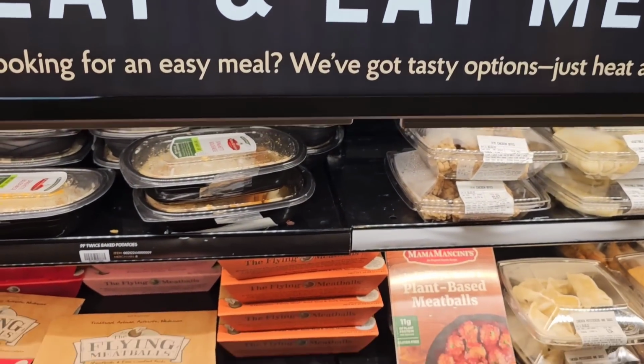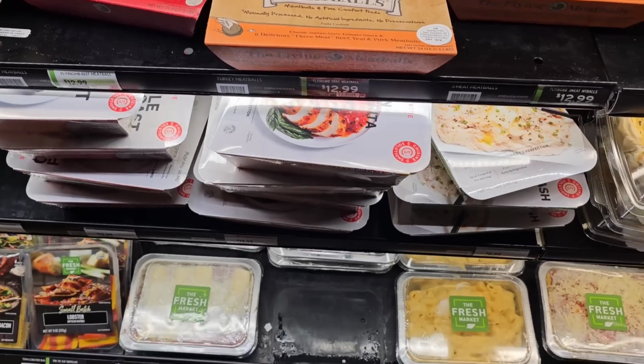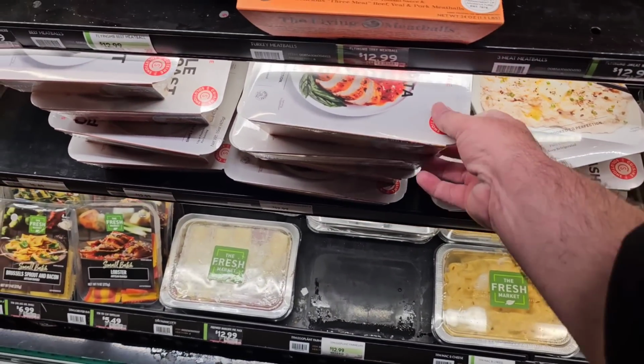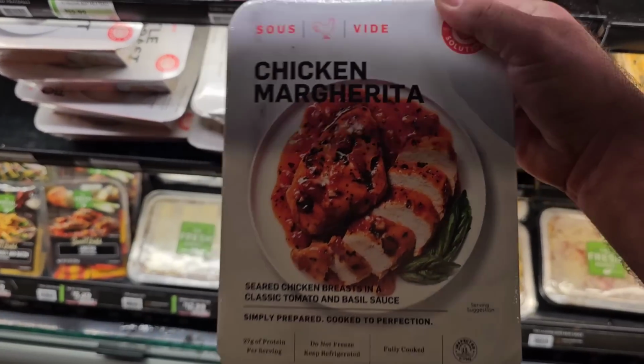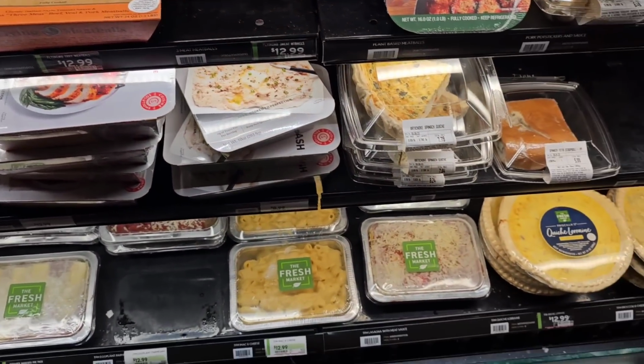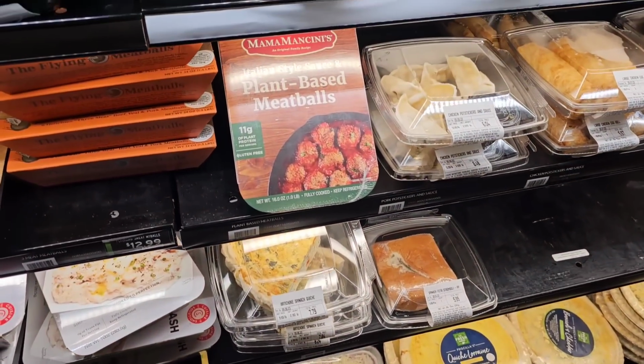At the Fresh Market. It's kind of funny saying the Fresh Market, because you say the Fresh Market, you think, well, that could be anywhere, but it's actually the name of the place. Got a lot of comments to come here. Somebody was recommending this to me, the chicken margarita. These are ready to make meals, all fresh and ready to go. You just pop them in the oven. Good looking stuff here.